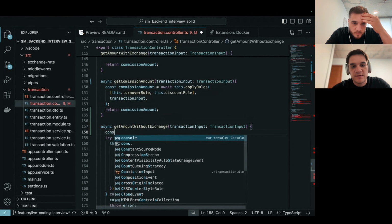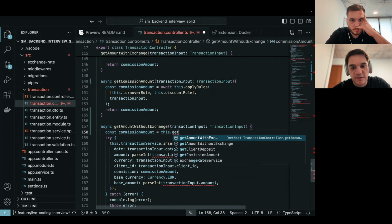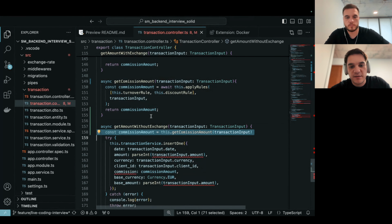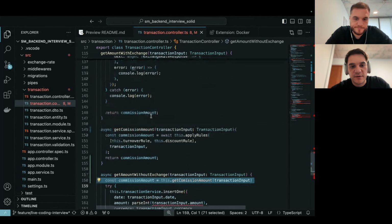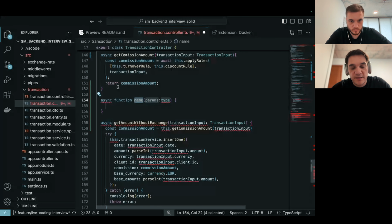And then here we say const commissionAmount equals this.getCommissionAmount of the transaction. And we do the same in the function above. So we already removed repeated code. That's number one. And then we apply the same thinking to creating this transaction. So same thinking, we separate repeated logic into a specific method.